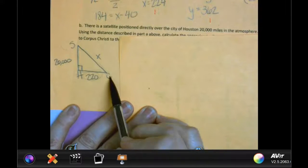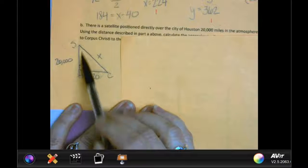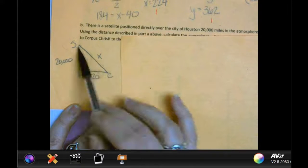I know they're 220 miles apart. The satellite is up here in the sky, and it's 20,000 miles above the city of Houston. So when I get that in here, now I've got a right triangle, okay?